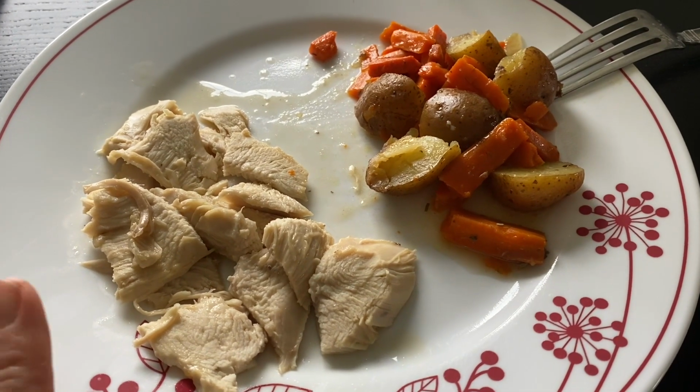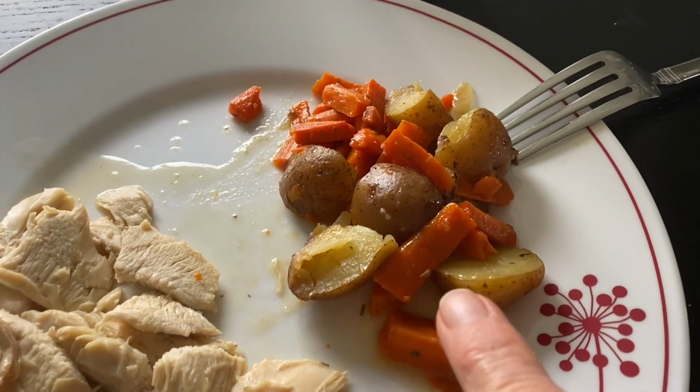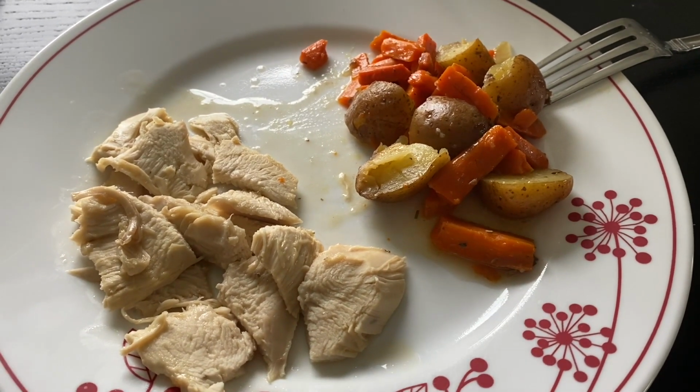So it's absolutely delicious. I just have about 3 ounces on there. And when I made it the other night, I also roasted some potatoes and carrots with it. So this whole plate is 0 points.